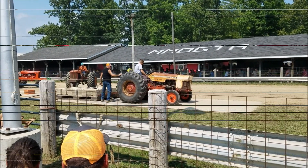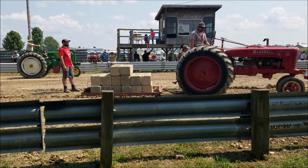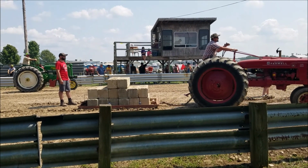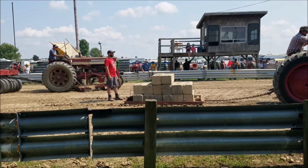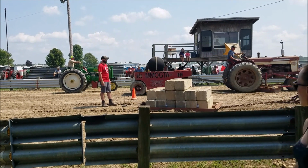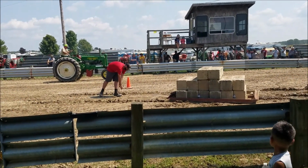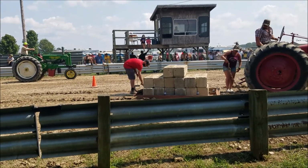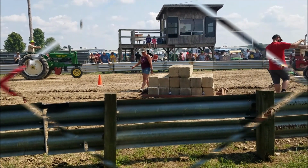Okay, we're over at the dirt track now, and still dead weight, but they're pulling on dirt instead of concrete. And they have a rope attached to the back of the sled with a little rod that they set up, and as soon as the rod tips over, well, he didn't make it. So he's going to have another go at it. We'll come back another day to fight the war.